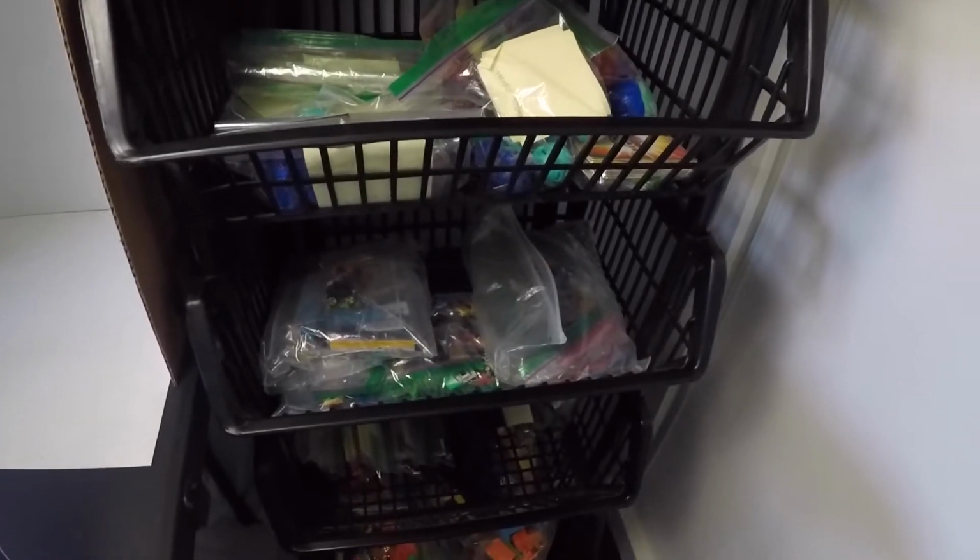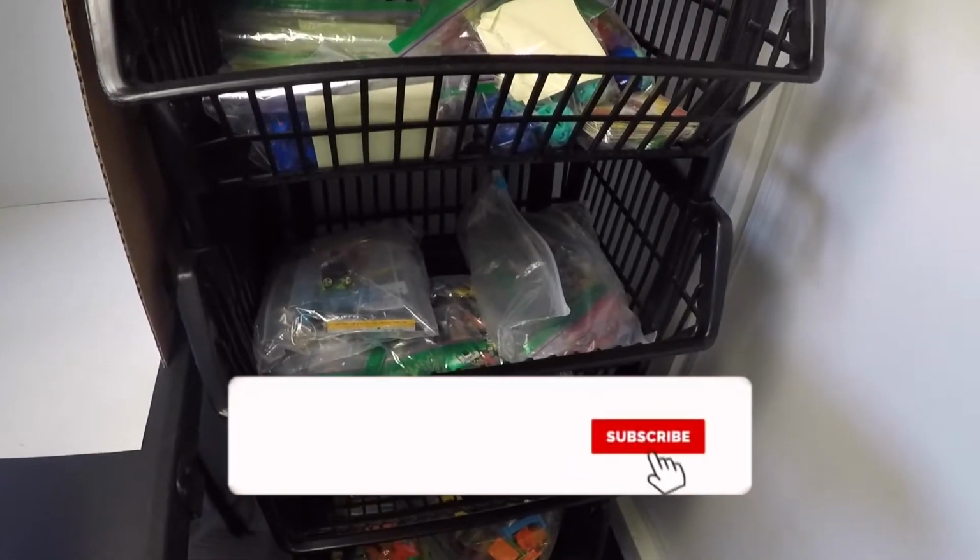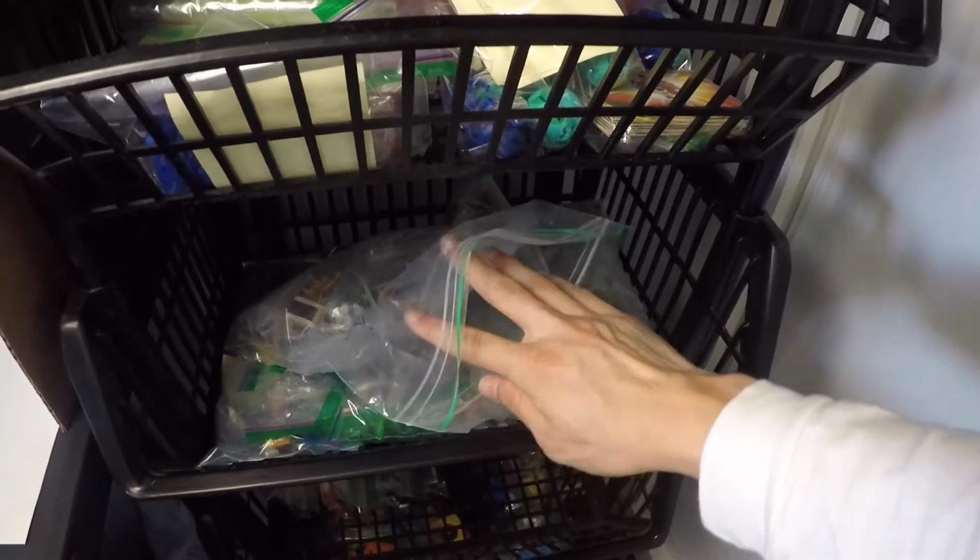Alright guys, we are almost done. We have a small micro machine sale from one of these bags here. It's gonna be right here. I see it on top.